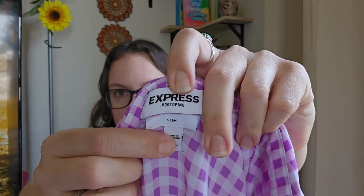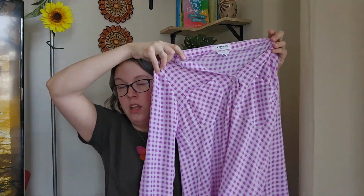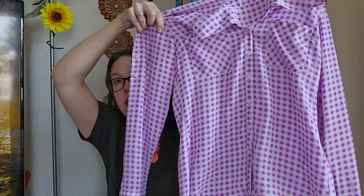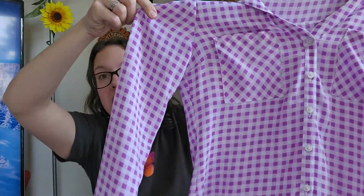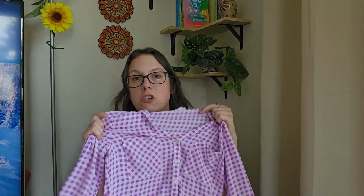Now this piece is an Express Portofino shirt, which is a great little bread and butter piece for me. Portofino style shirts don't sell for a ton of money at all, but they usually sell really quickly. This is a size extra small slim. So this might sit for a little bit, but I absolutely love the gingham pattern and this purple color. It has rolled half sleeves, and actually Cassie gave this to me. She found this and was like, hey, do you want this? And I'm like, yes, absolutely. I love selling those. Like I said, they don't sell for a ton. I'm going to list mine right at $22, but it should move quickly, and I paid only $1.17.